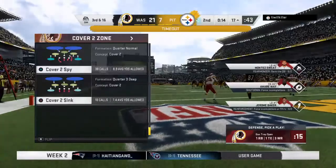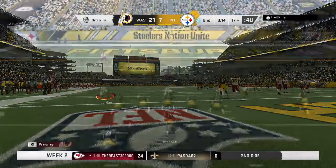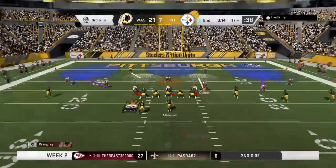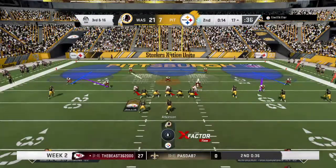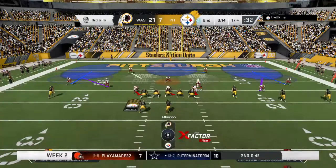Now the Steelers use the first of their 3 timeouts, as they'll stop it with 14 seconds to go in this first half. The chance of wasting this great starting field position, a real threat. This is 3rd and long.